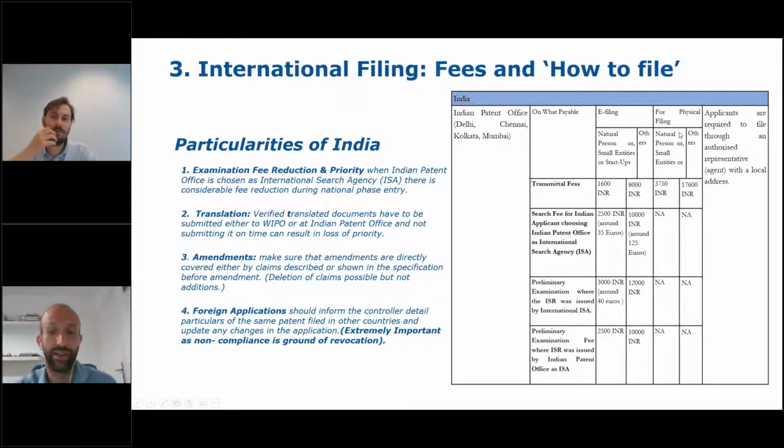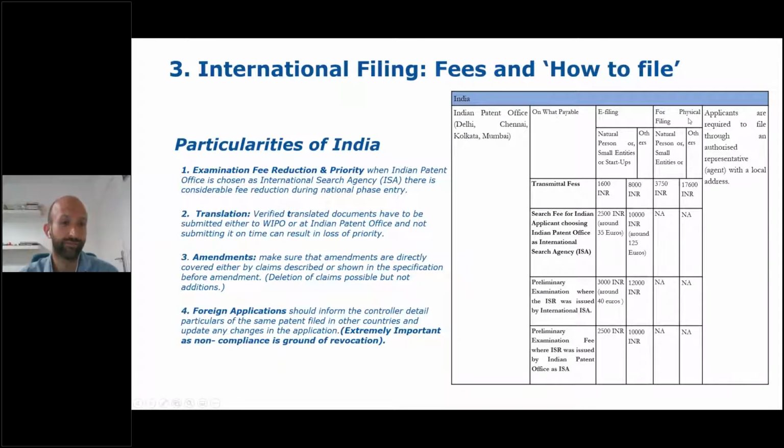The third one is the amendments. You have to make sure that all the amendments are directly covered either by claims described or shown in the specification before the amendment. And again, deletion of claims is possible, but you will not be able to add some more. And the last one is concerning foreign applications. Basically, you would have to inform the controller of detailed particulars of the same patent filed in other countries and update any changes in the application. This is extremely important, and it's mentioned in Section 8 of the Indian Patent Act. So this is all for me.